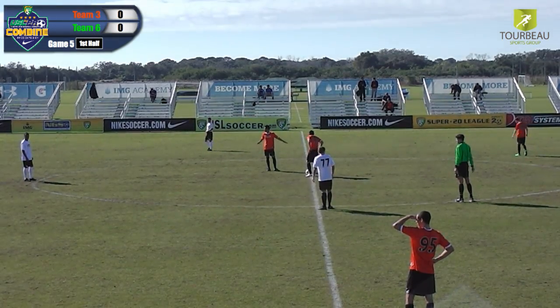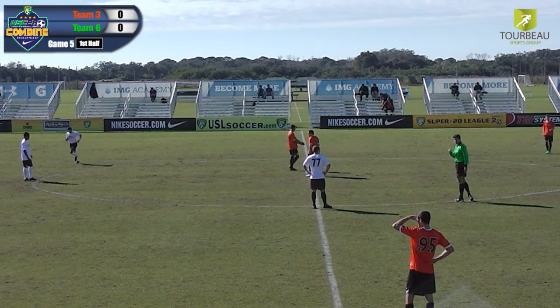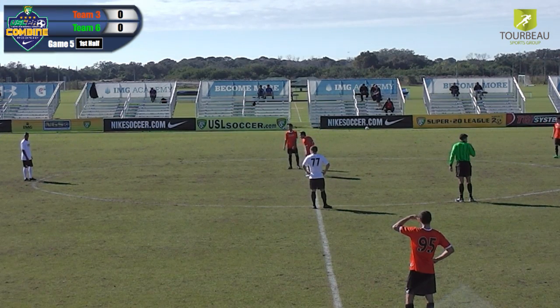Team 3 will be wearing the orange jerseys going from right to left in the first half. Team 6 wearing the white jerseys going from left to right.